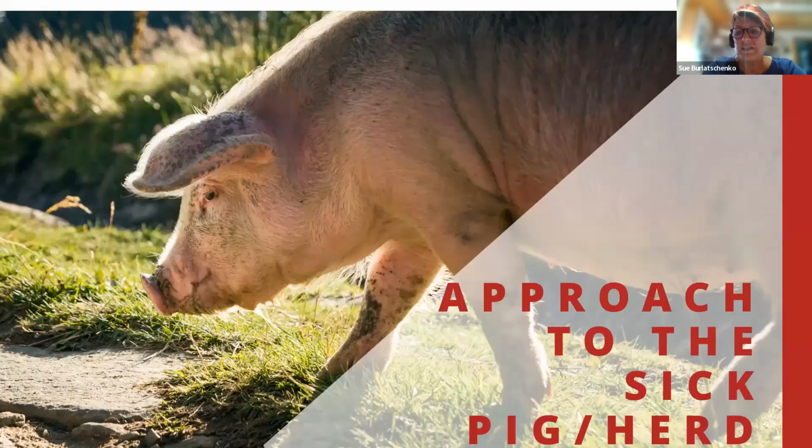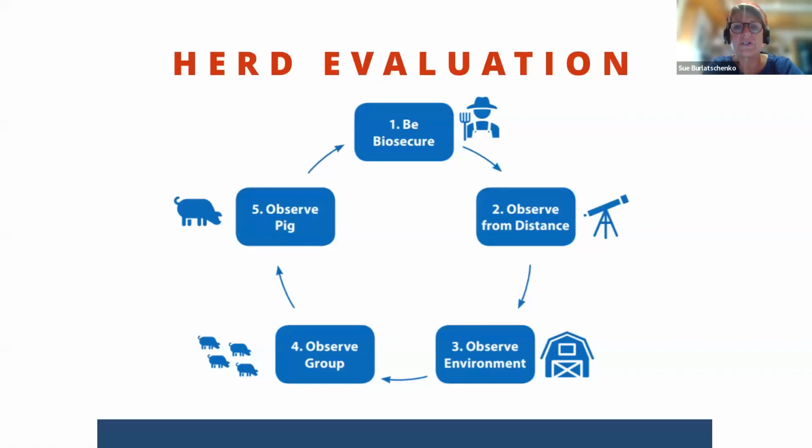So this is always the challenge, approach to the sick pig or the sick herd. The longer you are involved with swine and going forward, some things will be more easily diagnosed than others. I'm almost at the point in my career where many things seem to resemble each other, and I am relying more and more on really good diagnostics from the lab. And I think that's a really good approach.